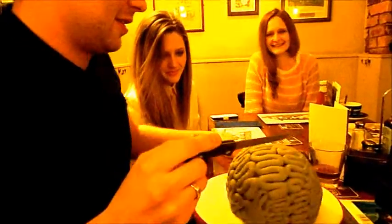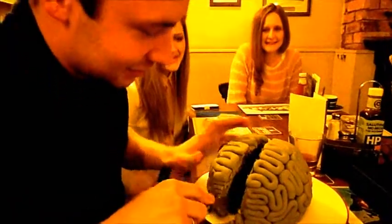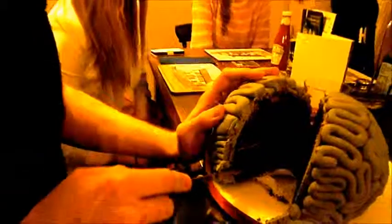Oh, there appears to be an infarct. Oh! The mucosa. Oh, appears to be necrotic on the inside.